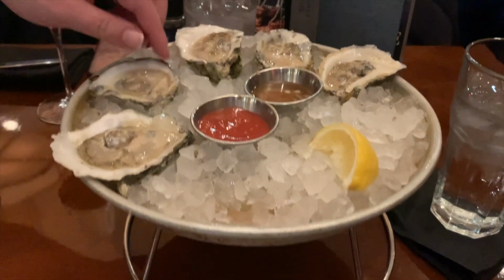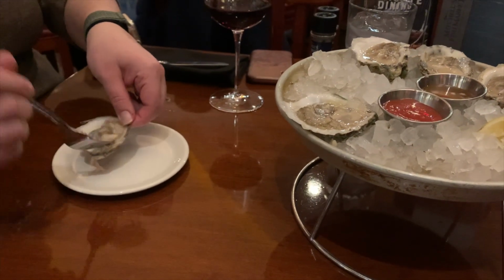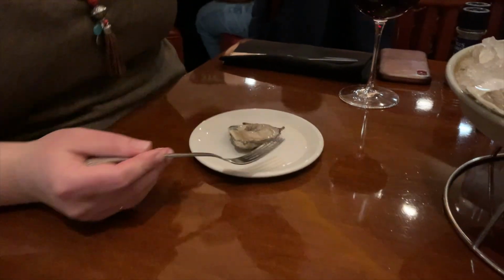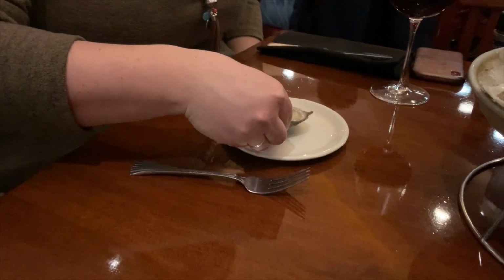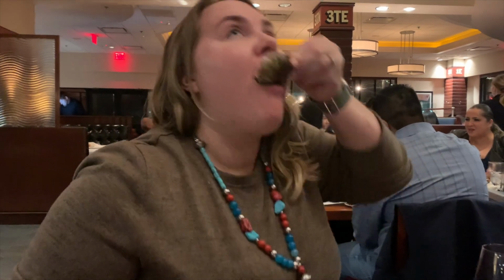And then they had the traditional cocktail sauce. For me, I like when they have the vinegar, whether it's apple cider or this was a shallot vinegar. Those are my favorites. I love vinegar with my oysters. Amy's very big on the vinegar. The sauces were good though. I do like cocktail sauce with oysters as well. This one wasn't that strong on the horseradish. So it wasn't very spicy.